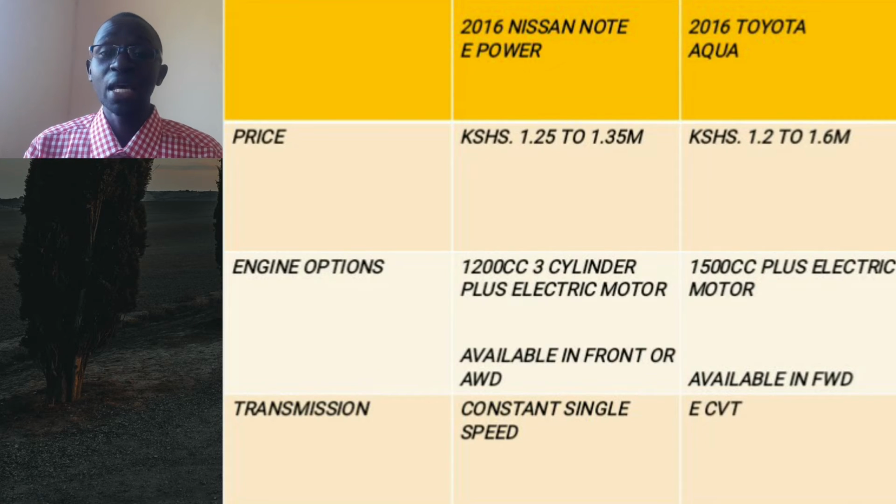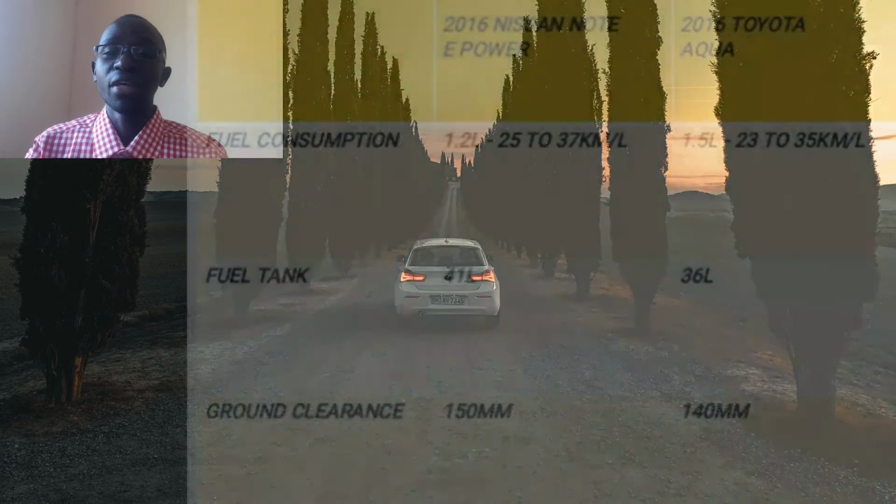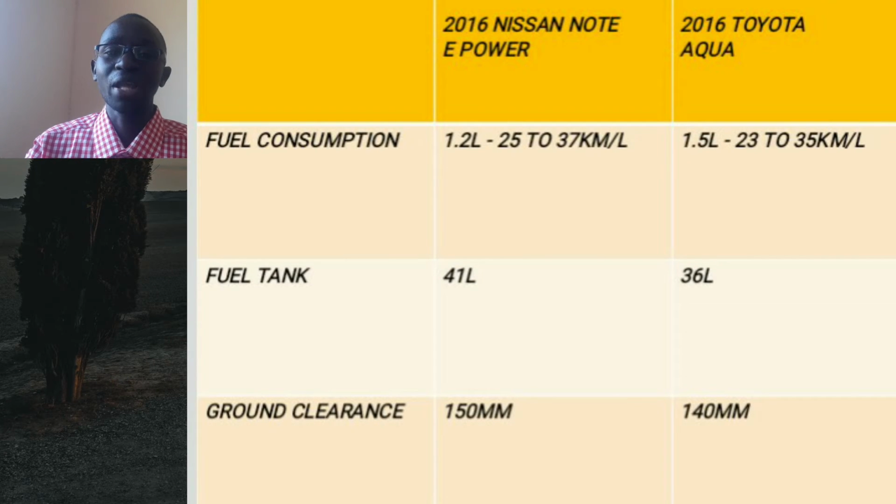In terms of fuel consumption, the Nissan Note e-Power can achieve anywhere between 25 to a maximum of around 37 kilometers per liter, which requires very careful driving to achieve that maximum of 37 kilometers per liter. You will have to really be light-footed to achieve such excellent figures, but generally 25 to around 30 kilometers per liter is still very good.